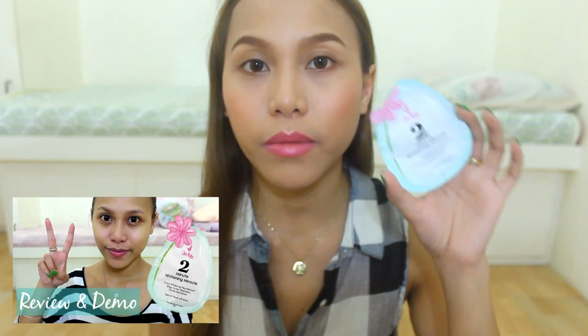Okay, next one. This one is also one of my favorites from iWHITE Korea. I have a review on this. This is the 2-Minute Whitening Miracle. Nakikita nyo sa review na yon yung instant effect niya sa skin. This one gives your skin that instant like clear, brightened face.